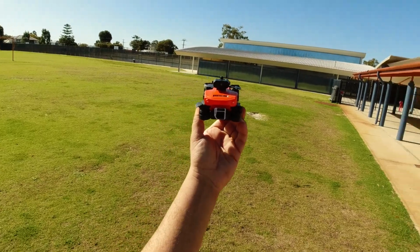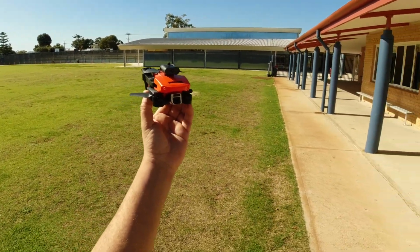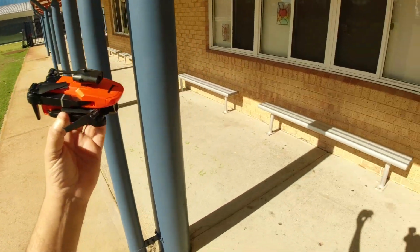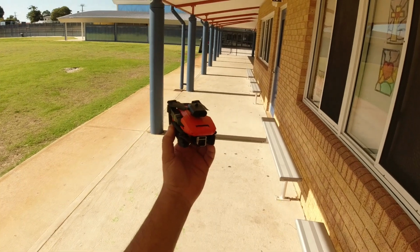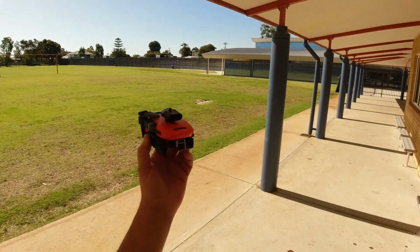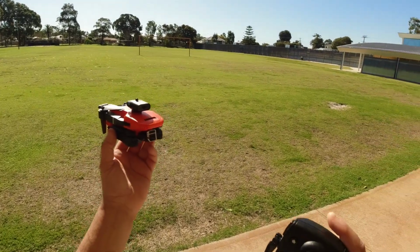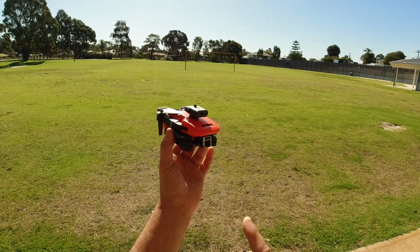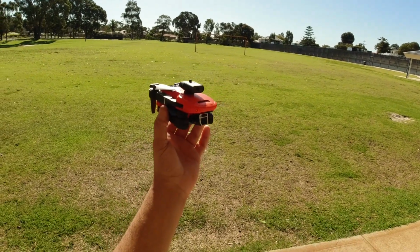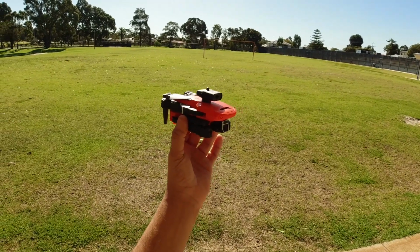Okay guys, now we're going to fly the E100, the cheapest little quadcopter that I got from Temu. All right, we're out at this field here, and what I'm going to do first is not actually use the app. I'm just going to fly it line of sight, just to get a flight time out of it without using the Wi-Fi app, and we'll see how it performs. Do a few flips and see how it flies.